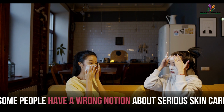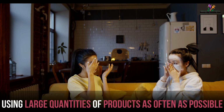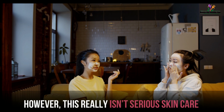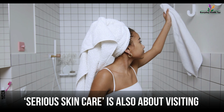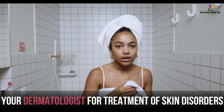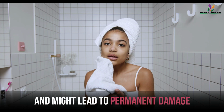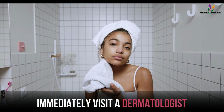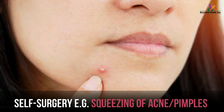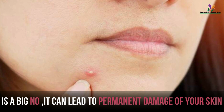Some people have a wrong notion about serious skincare. For them, serious skincare is using large quantities of products as often as possible. However, this really isn't serious skincare, and that's why awareness is so important. Serious skincare is also about visiting your dermatologist for treatment of skin disorders. Ignoring the skin disorders can be fatal for your skin and might lead to permanent damage. So, if the things don't improve with over-the-counter medication, you should immediately visit a dermatologist. Self-surgery, e.g. squeezing of acne, pimples, is a big no. It can lead to permanent damage of your skin.